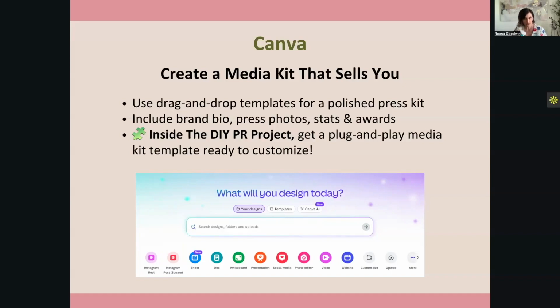I always recommend using Canva to create your media kit. It's free for the most part. There's a paid version. It's intuitive and it is beautifully designed. And most importantly, when you build your media kit and you share it with the media, you're signaling to journalists and editors that you are poised and professional and ready for the spotlight.